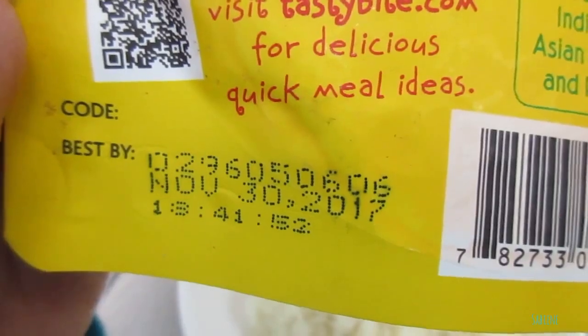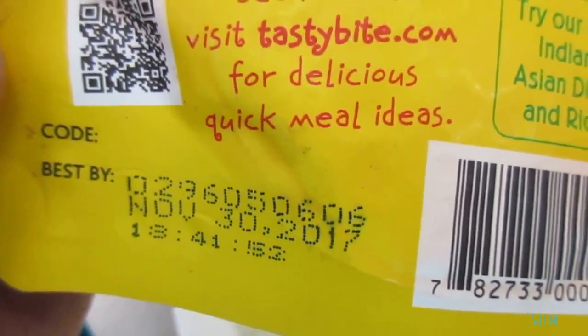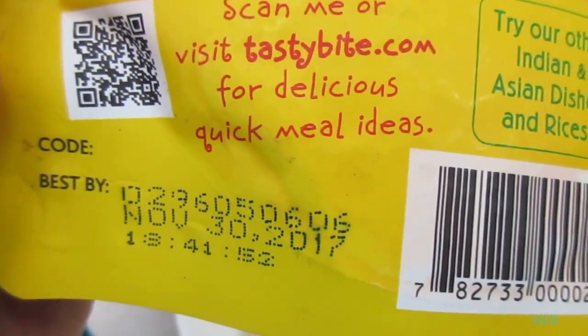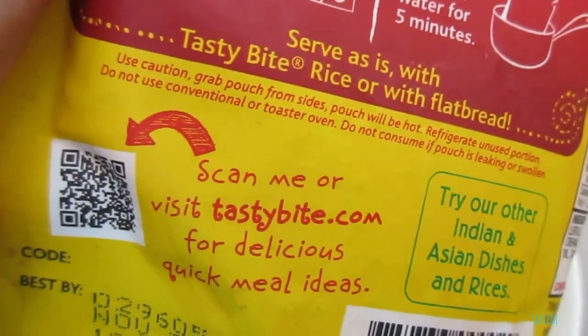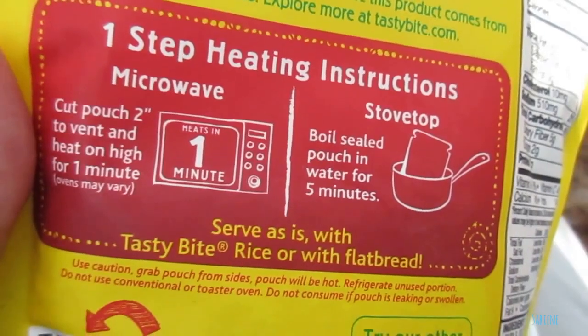We just got it recently, and now it's February 2017. It keeps this long till November 30th, 2017. Now this pouch you can make in the microwave. That's what I like about it.